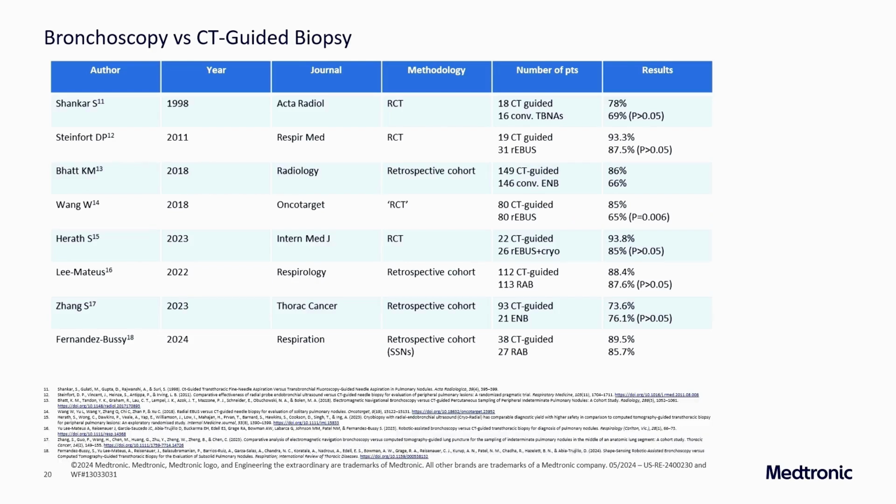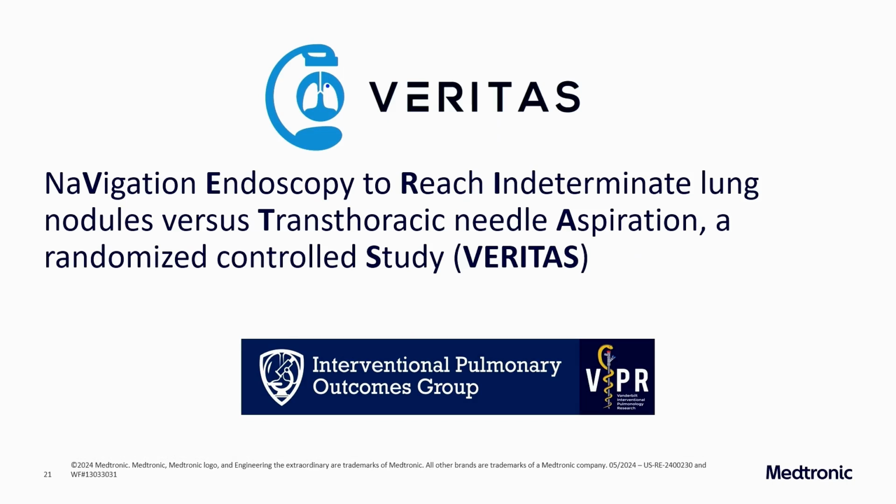So bronchoscopy versus CT-guided biopsy is interesting. There are actually quite a few papers. Not a whole lot, but there are some. Most of them are old, so prior to the introduction of these new technologies that I'm talking about. You have a few RCTs that are severely underpowered, so probably not super helpful. You've got some good papers that have tried to adjust for confounding variables like size and things like that. But again, you don't have them all available, and you also have the unknown confounding variables that you can't account for. So this was the impetus to do VERITAS, which is an awesome acronym that unfortunately I didn't come up with, but I made it fit with the names of the titles.